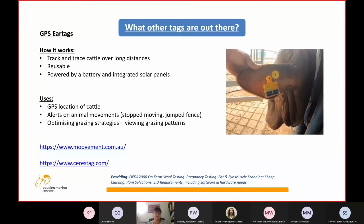GPS ear tags. We now have one company that's got them commercialised and out there, and in speaking to them, and that is the Movement one, they're seeing that being picked up predominantly by pastoral producers, and its ability is to track and trace cattle over long distances. So it's a bigger ear tag. At this stage, I don't know of any for sheep that are out there, unless it's going with the collar mode one. They're reusable and they're powered by a battery and an integrated solar panel.